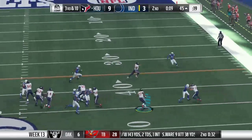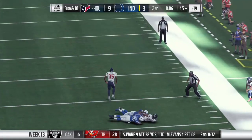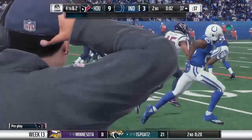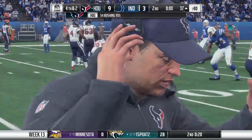They'll run it now out of the gun. Room here to run. And he'll get it down on the play to the 37. He's able to chew up 8 yards on the carry there, but still 4th down upcoming.